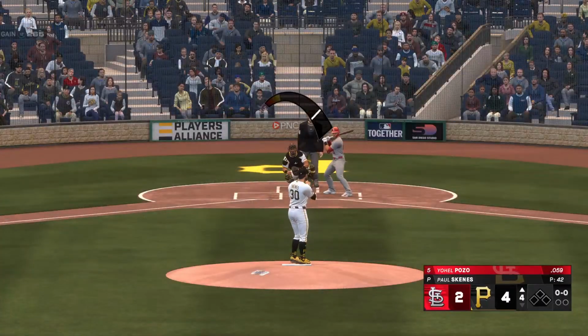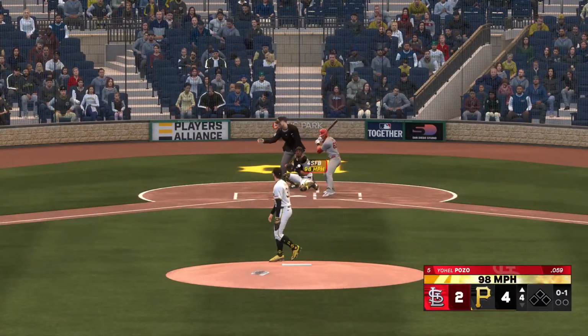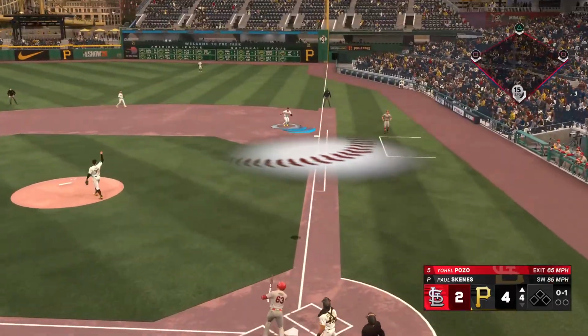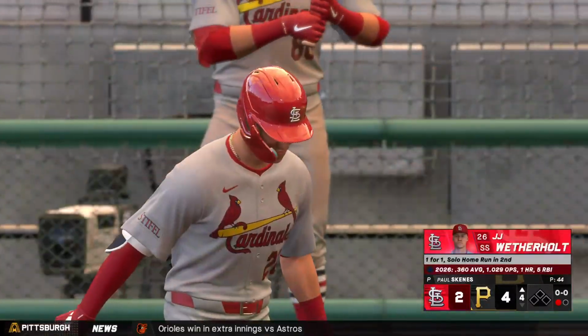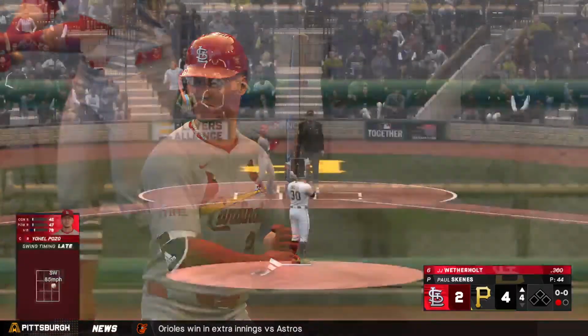Start of the 4th, and stepping in for the Cardinals, Joel Pozo. Over 80% of his first pitches are strikes. If you're doing that, you could have a really good day out there on the mound. This one popped up right side. And there's 1 down. Up next for the Cardinals, shortstop, J.J. Weatherholt.